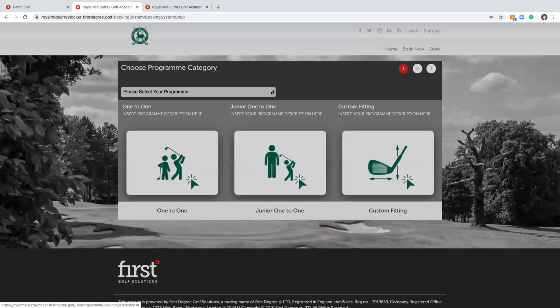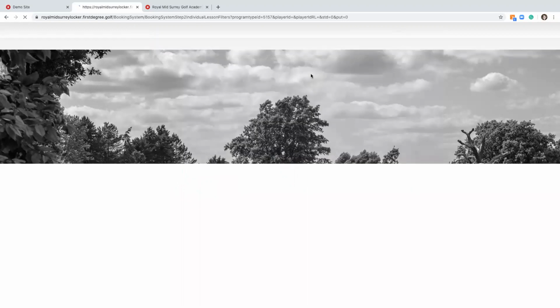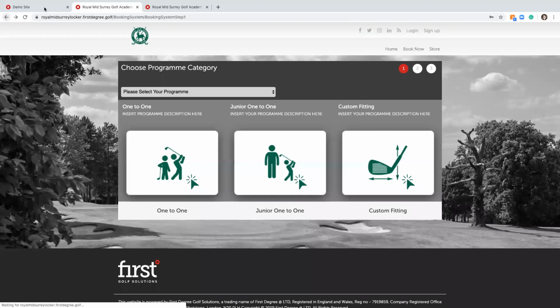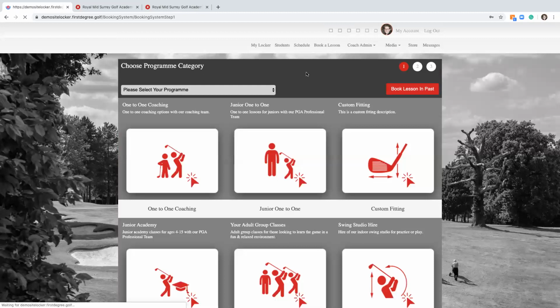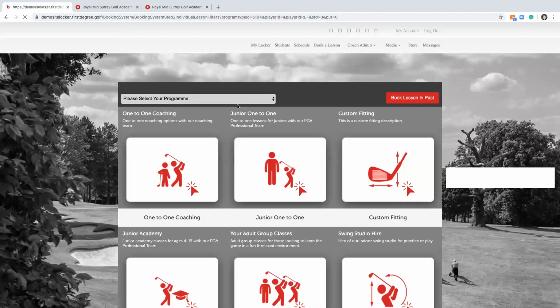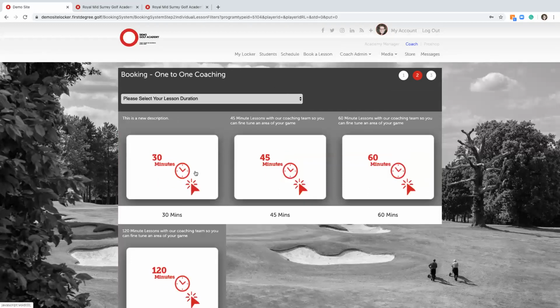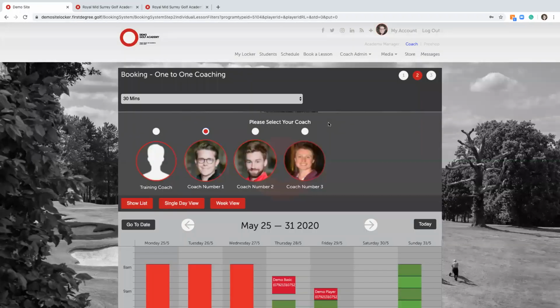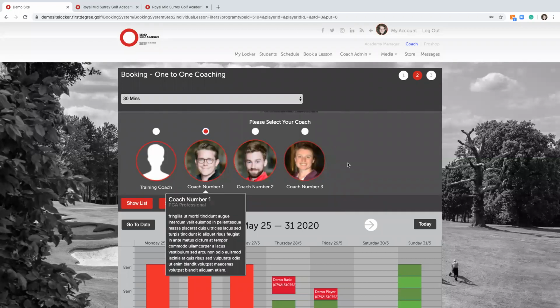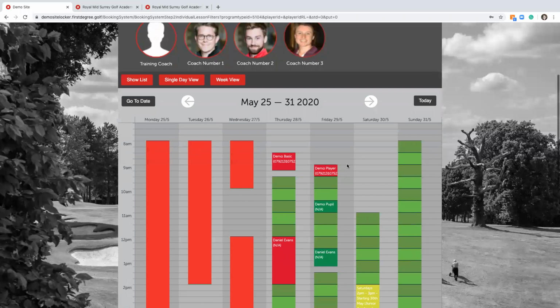So once the program filter is selected, you can then decide on the duration of the lesson that you want to book. After selecting the duration, let's go back to the demo site. After selecting the duration, and again, the duration will be defined by me and your head professionals on setup, you can then choose the coach that the booking relates to. If you're logged in through your Coach Locker account, it will already pre-select you as the coach, and we can now see our schedule availability below.